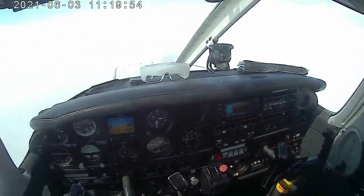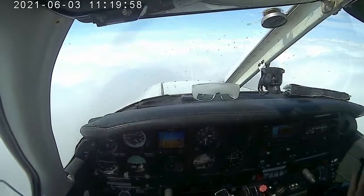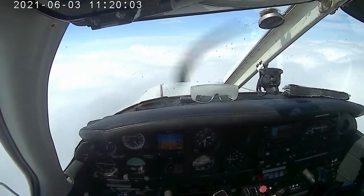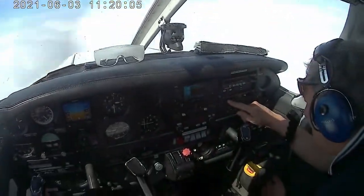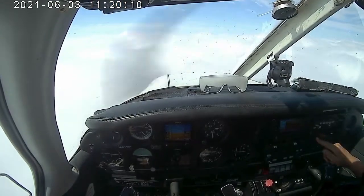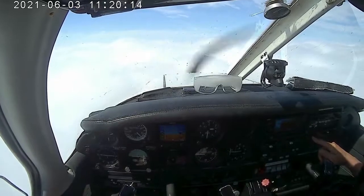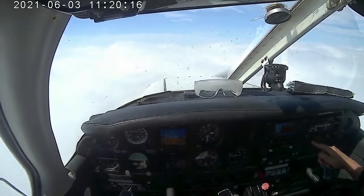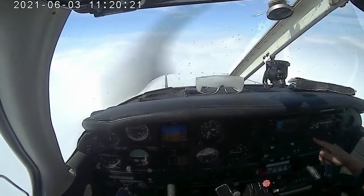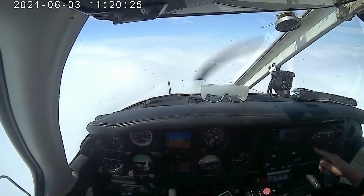0.8. And this is starting to move out. You think, well, what's all that about? Just hold the heading. And let's see what that goes down to. 0.6 now. 0.6, yeah. 0.5. 0.4. Staying at 0.4. 0.3. There's the flag.